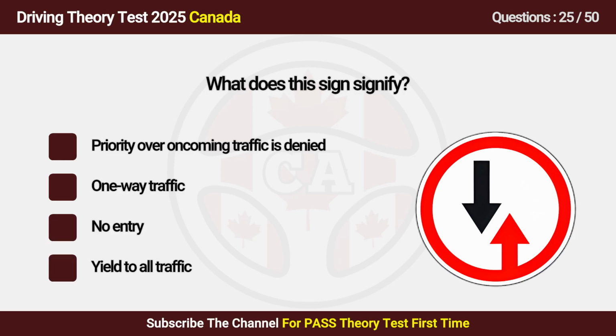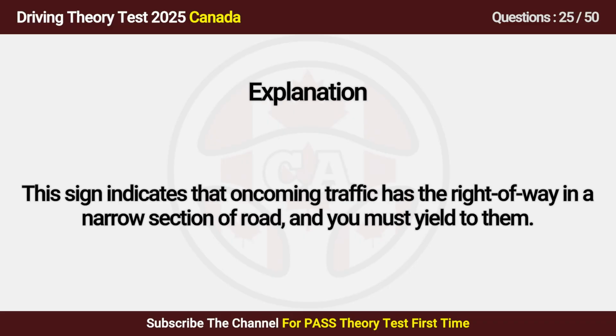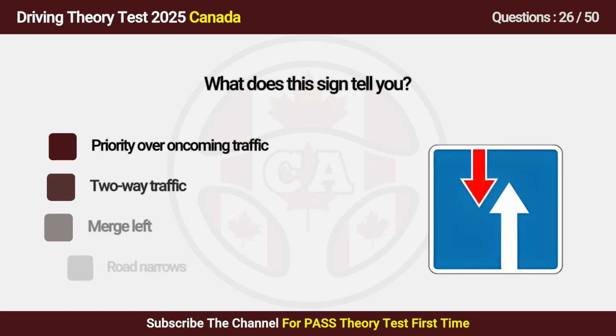A. Priority over oncoming traffic. B. One-way traffic. C. No entry. D. Yield to all traffic. Answer is A. Priority over oncoming traffic. This sign indicates that oncoming traffic has priority in a narrow section of road, and you must yield to them. Question 26.